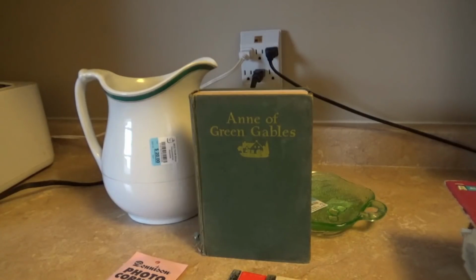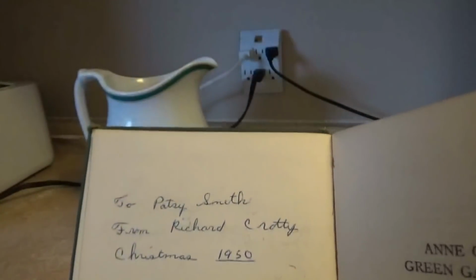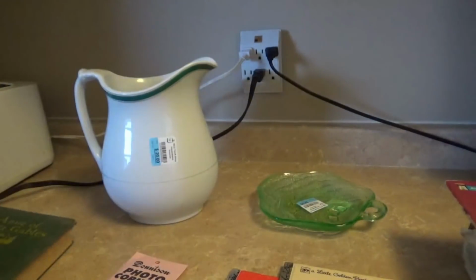So remember when I posted the other day about my friend mail and how I was looking for a hardcover Lucy Maud Montgomery book? I got one. I found this today at Value Village. It's a 1950 copy, and it's actually written in. This was a Christmas present in 1950. Anyway, I paid $5.99 for it, which is a far cry from the $15 that I saw at another thrift store.